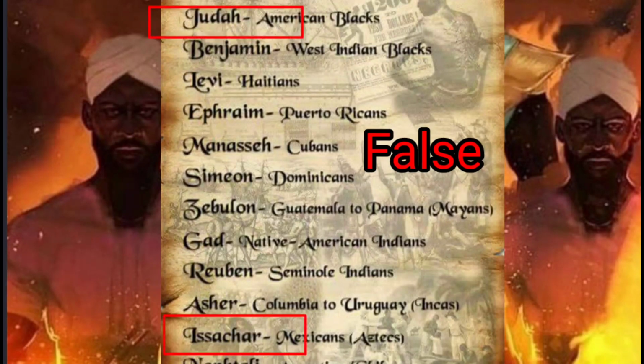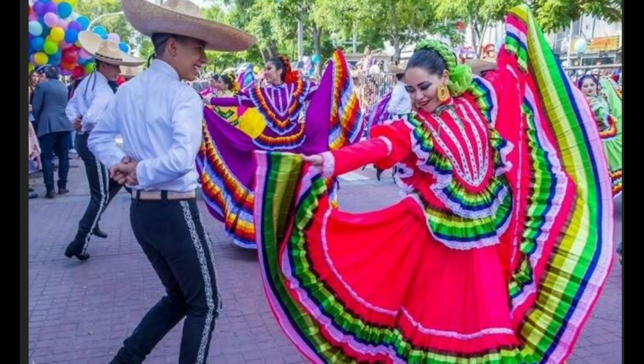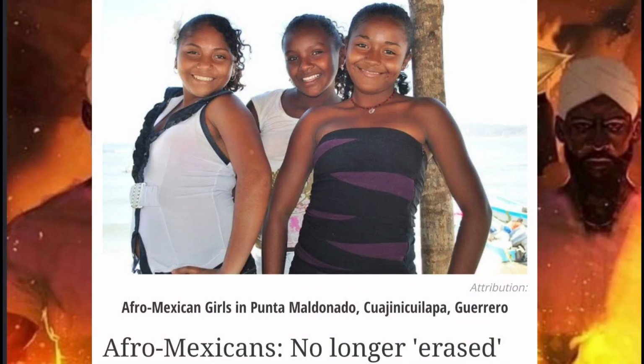So if Judah and Issachar's parents, Jacob and Leah, were both black, based on what we've learned today as far as genetic makeup, would this be the tribe of Issachar? We learned that children inherit 50% of DNA from each of their parents. We also learned that humans have 46 chromosomes, 1 pair of chromosomes from each parent, 23 from the mother and 23 from the father. So based on this factual genetic information, we know that the tribe of Issachar was of Negro descent. We also know that in every nation of indigenous people, there has been a process of whiting out by mixing DNA.